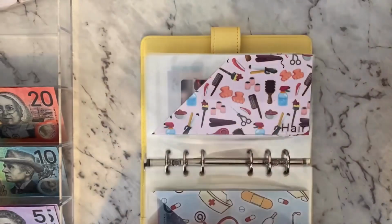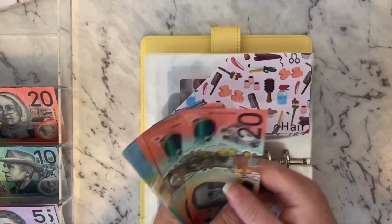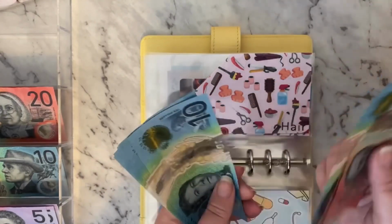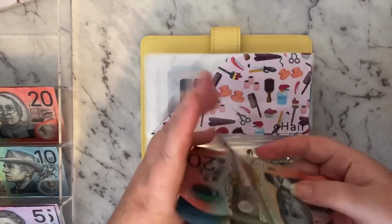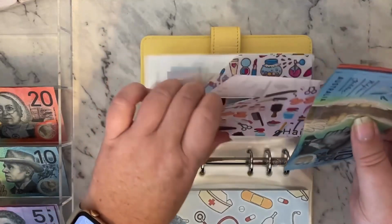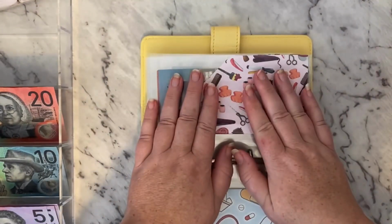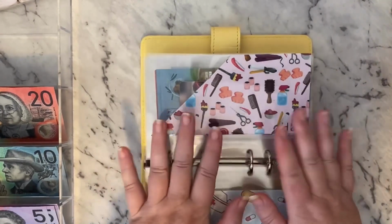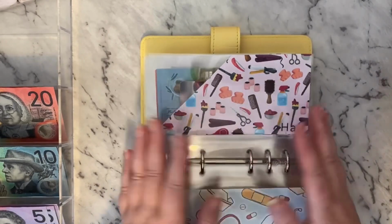So in here, I do have my voucher, which is $64.50, I think, but I won't add that into the total. So 20, 40, 60, 80, 90, 100, 110, 120, 130, 140 in here now. I do have some products that I need to buy, and in my last video, you will have seen that I'm prioritizing my hair from now on, so that'll be getting stuffed more often, something for me.